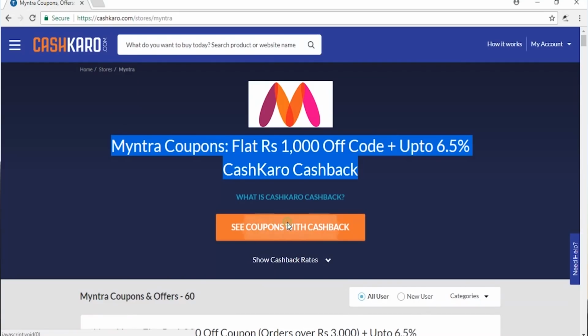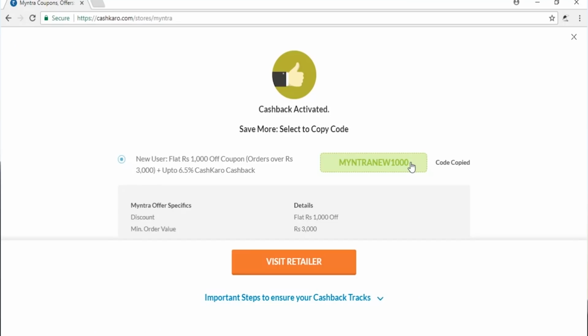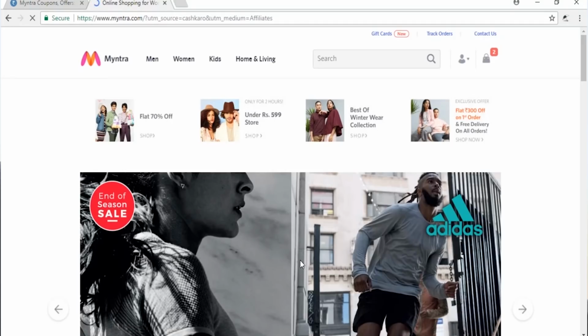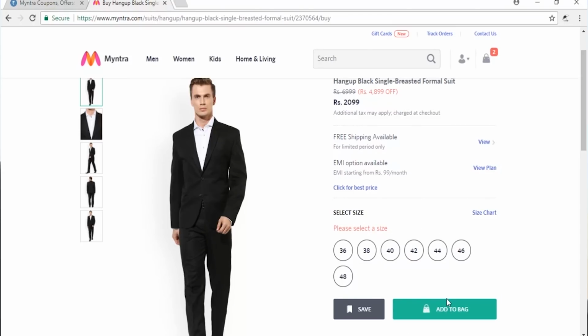So the next step for you is to click on this orange button that says See Coupons with Cashback. This will bring you to the screen where you can copy the coupon code and just click on the Visit Retailer button. That's it. You'll be taken to Myntra's website where you can shop and get up to 6.5% cashback.